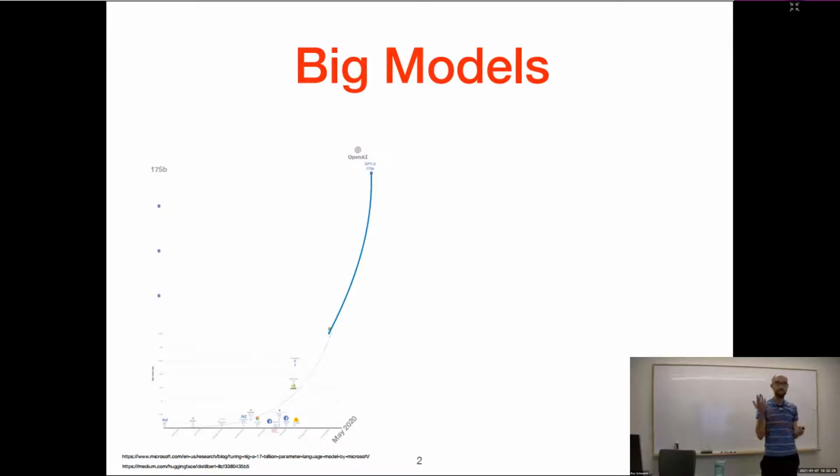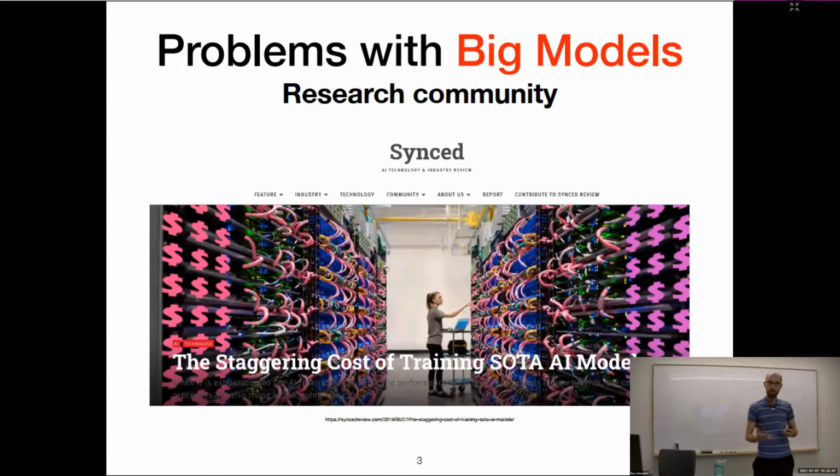And this is a very exciting trend in many ways, because it allows us to push state-of-the-art in NLP to new levels. Things that we thought were completely beyond our reach are now solved by these technologies. But at the same time, this trend raises a few concerns.